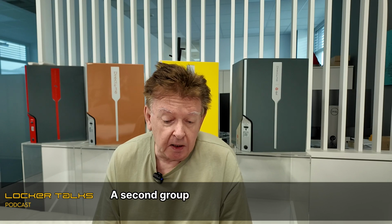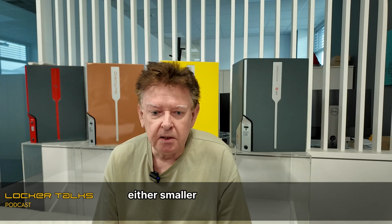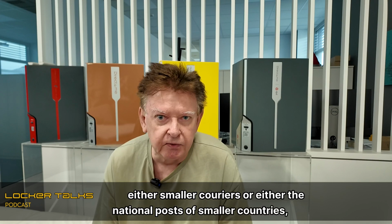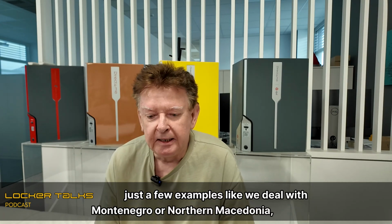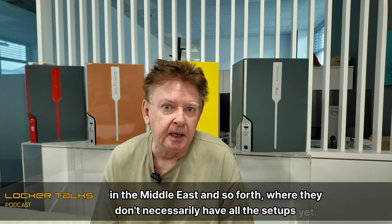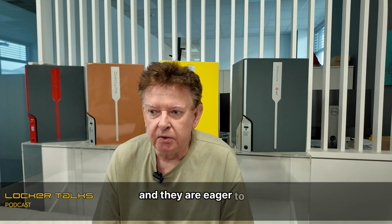A second group is what we consider also a very interesting part of the business, is when we are dealing with either smaller couriers or the national posts of smaller countries. Just a few examples, like we deal with Montenegro or Northern Macedonia, Jordan down in the Middle East and so forth, where they don't necessarily have all the setups yet. They have not developed their own particular software, and they are eager to use ours.